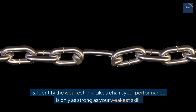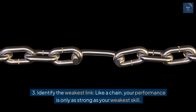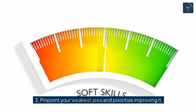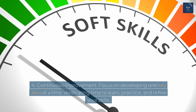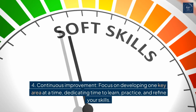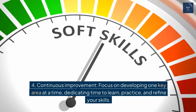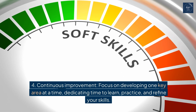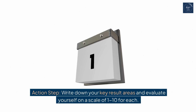3. Identify the weakest link. Like a chain, your performance is only as strong as your weakest skill. Pinpoint your weakest area and prioritize improving it. 4. Continuous improvement. Focus on developing one key area at a time, dedicating time to learn, practice, and refine your skills. Action step.